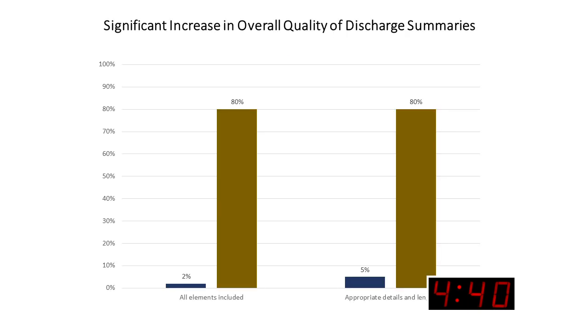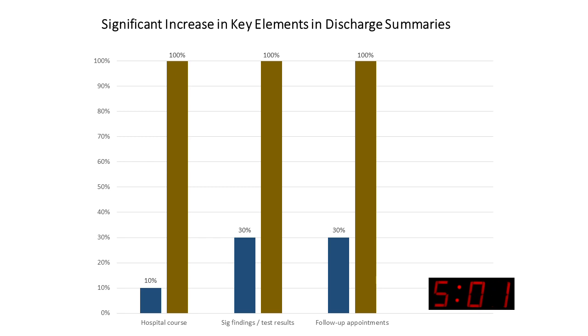Discharge summary scores improved significantly over 1 year. The percentage of summaries that included all key elements increased from 2% at baseline, shown by the first blue bar, to 80% at the end of the project, shown by the first gold bar. The proportion of summaries scored as being of appropriate detail and length increased from 5 to 80%. All key elements that had the greatest room for improvement at baseline showed marked improvements at the end of the project. Documentation of the hospital course increased from 10 to 100%, documentation of significant findings and test results from 30 to 100%, and follow-up appointments made from 30 to 100%.